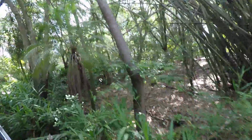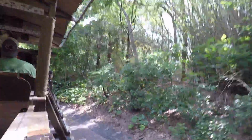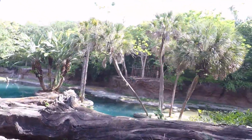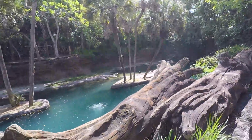But we are headed out to our next habitat. The river called the Safi River. So we'll see what animals we can find down here. Now we usually find some hippos down here in the water. They usually spend most of their time in the water, so you'll probably see them.